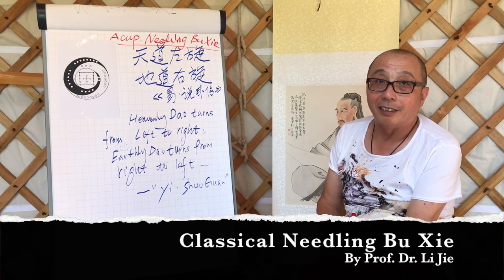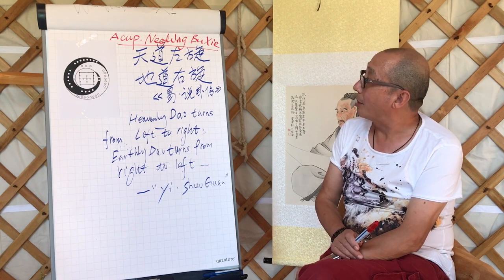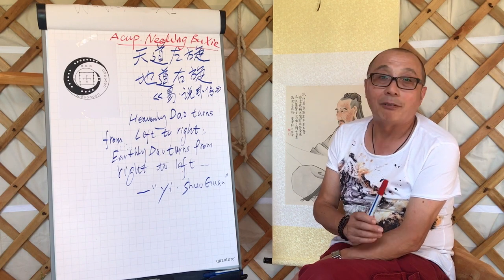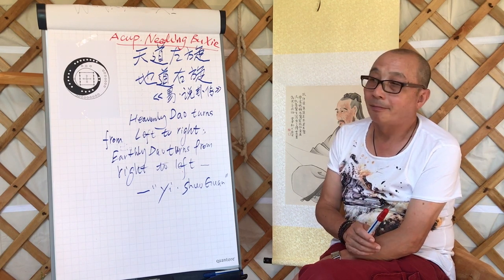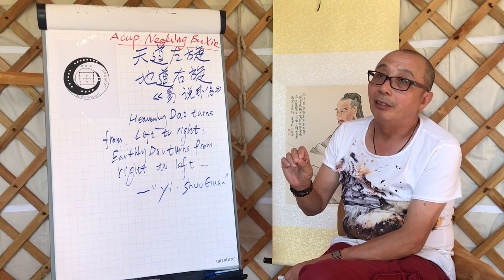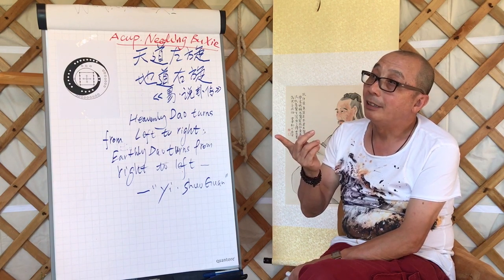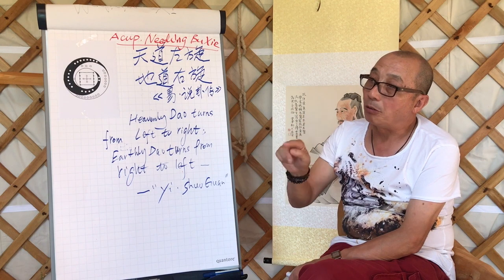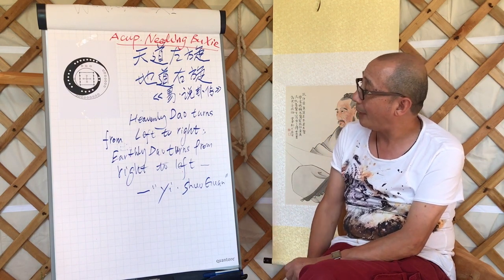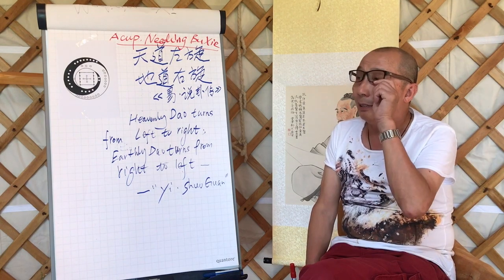Okay, hello everyone. So in this part today, we just have a small chat to talk about a question we often discuss: when we do acupuncture needling and turn our needle from left to right, or from right to left, which one is tonifying and which is the reducing method. There is different literature and different arguments.